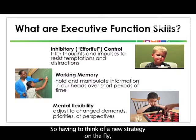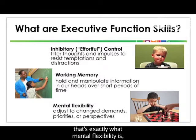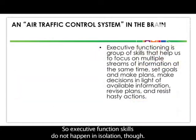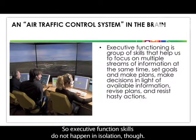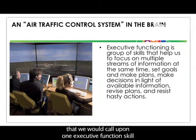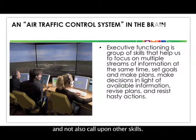So having to think of a new strategy on the fly, that's exactly what mental flexibility is. And it's a fairly advanced skill for young children and develops later than both inhibitory control and working memory. So executive function skills do not happen in isolation, though. Those are three basic elements, but what I want to convey is that it is rare that we would call upon one executive function skill and not also call upon other skills.